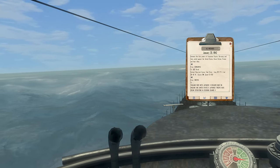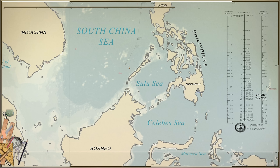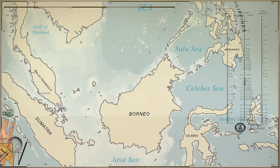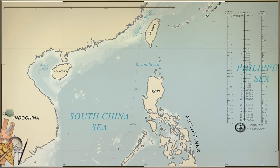Right, let's have a look. Right, here we are then. This is where we are, heading north through the South China Sea. This is that freighter that we attacked during the night time, obviously coming back from Singapore. We're heading up here. We noticed there was a lot of reported traffic. You can see up here, that's why we were skirting this edge of the sea rather than going straight through the middle, hoping to spot some ships.